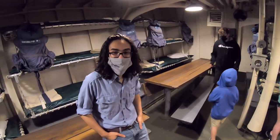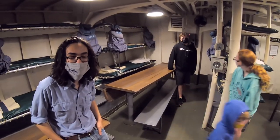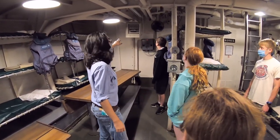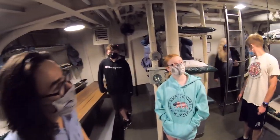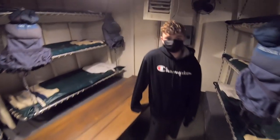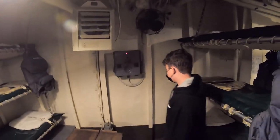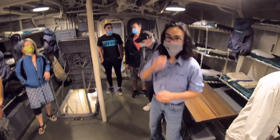How much air circulation in here? Right now or back in the 1940s? The 40s. There would have been not a ton, but actually a pretty respectable amount. You can see, right there is where air would be brought in from the outside. Basically, they would have sucked air from the 01 and 02 decks, and just kind of sprayed it in here. And that's how they would have kept the air moving. Obviously, that worked better some days than others, and the air could have gotten quite stale.